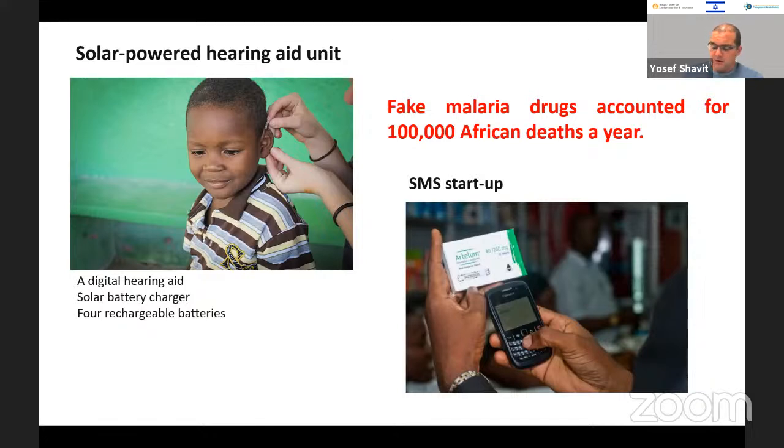Now, one interesting thing that I just learned is that 100,000 Africans die each year just because of fake malaria drugs. Malaria is a very big problem. People trying to buy drugs are not going to doctors, they are buying them from people in the street because they don't have a health system just like ours. This is a huge problem, and they don't have smartphones and they don't have doctors.